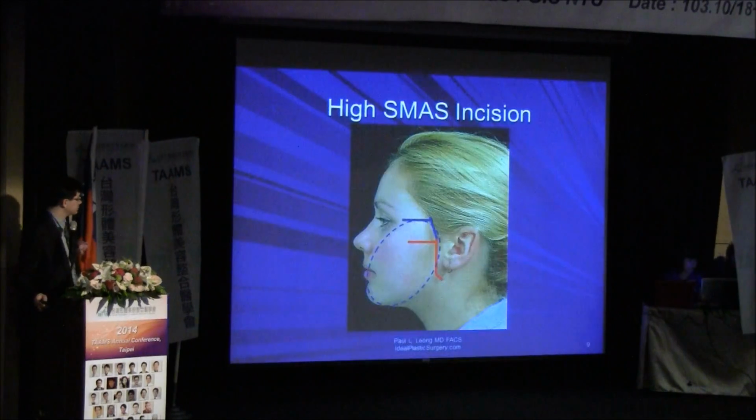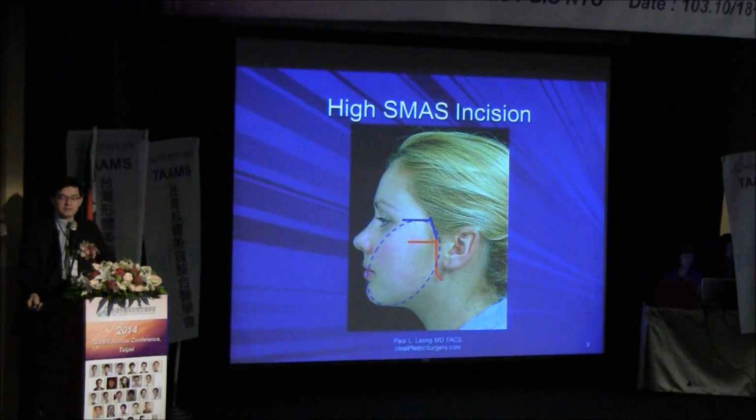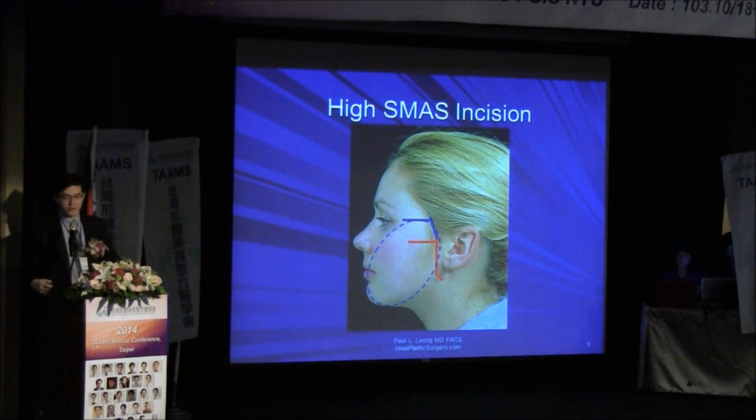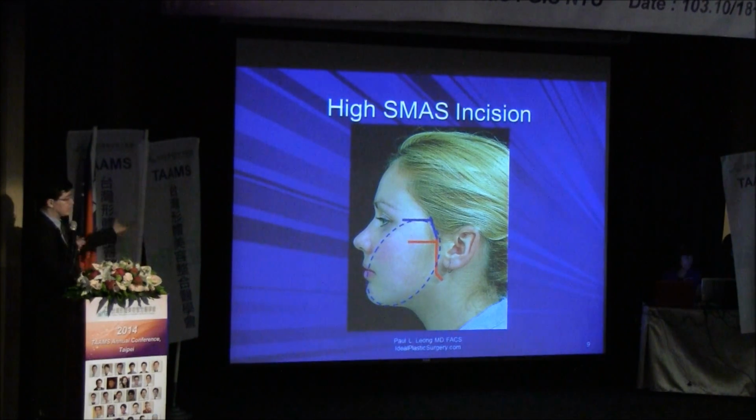Next slide, please. And so what is the high SMAS? Well, it's really pretty simple. The idea is that you extend this vertical component higher in front of the hair tuft, and then you come horizontally at a higher level. It doesn't have to be quite this high, but it's along the apex of the zygomatic arch, or perhaps a little bit higher than that. And quite rationally, the zone of influence, you could say, is larger.